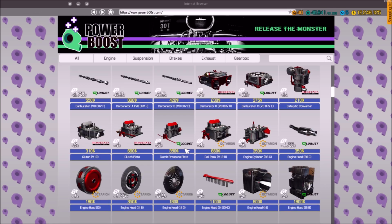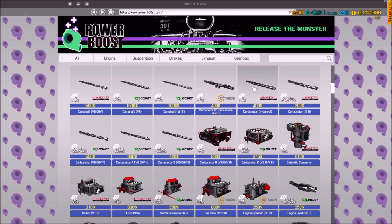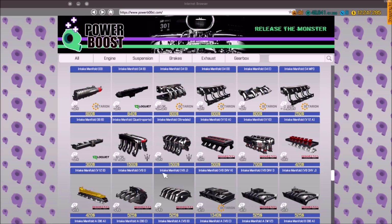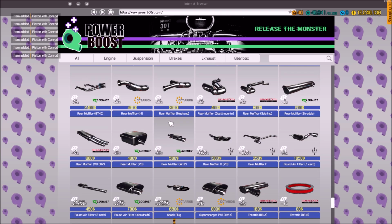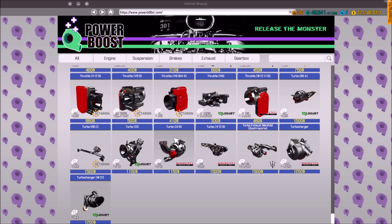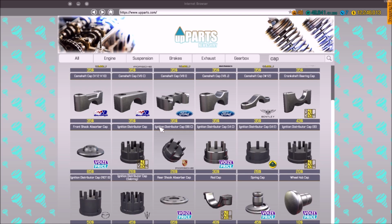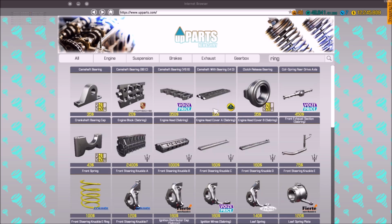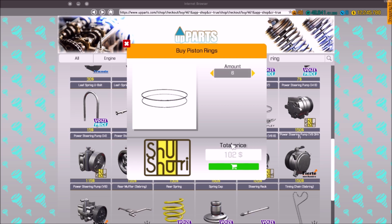Oh, get the alternator while I'm up here. Get 3 of these carburetors. Alternator. Need at least 6 of these pistons. And I'm going to have to wait on the rest because I don't remember. I'll get as much as I remember. How's that? I'll get as much as I can here. So need rings and the caps for the pistons. Oh, I always forget that bearing. Oh, wait a minute. It's not an 8-cylinder.